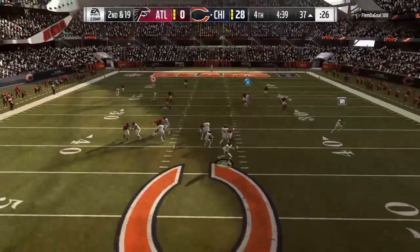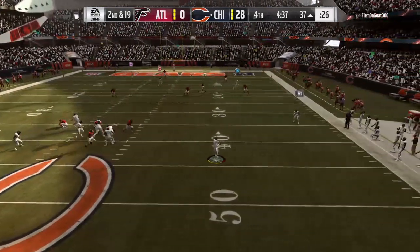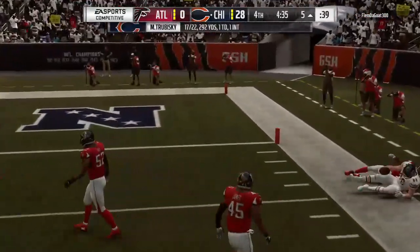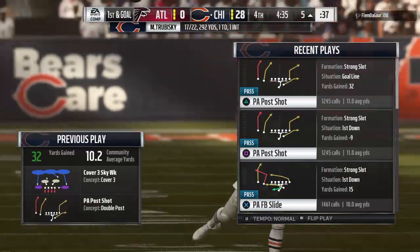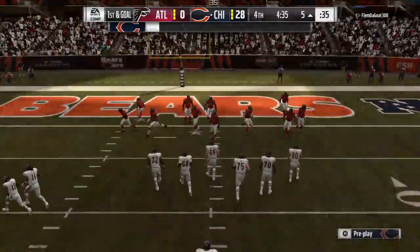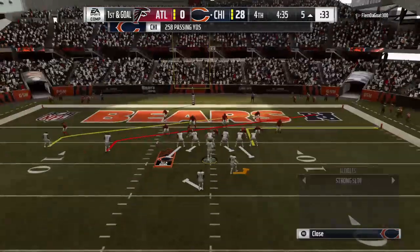On second down, Trubisky rolling to his right. Now he's going to let it go deep right, and this is taken in at the 5. A gain of 32 that time. They have the nice cushion. They just want to pour it on right now, still throwing the football.